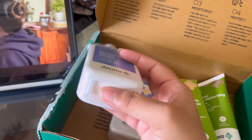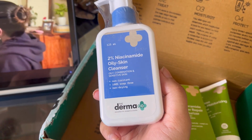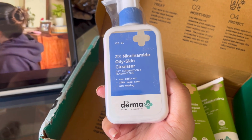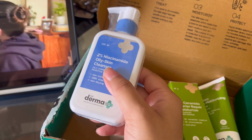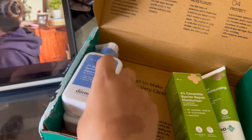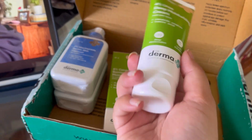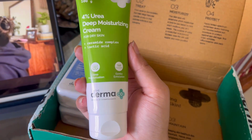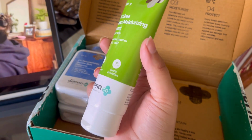This one is for oily skin, and I think this will be great for people with pimples and all. I mean, pretty sure, but I haven't tried this one out that much, but I love this one for my skin. So these are the two new launches that they have, and I tried both of the moisturizers right now. This one is the Urea moisturizer. This is a deep moisturizing one with lactic acid. This is great, I loved it a lot.